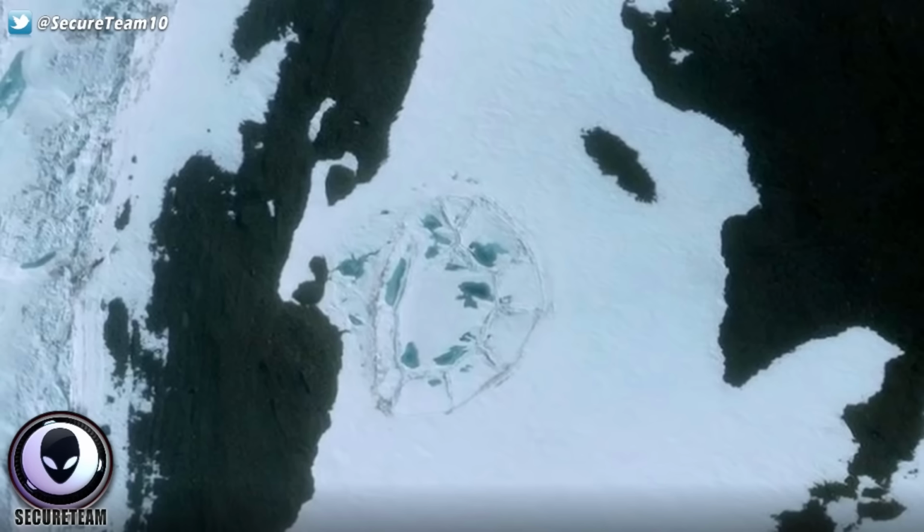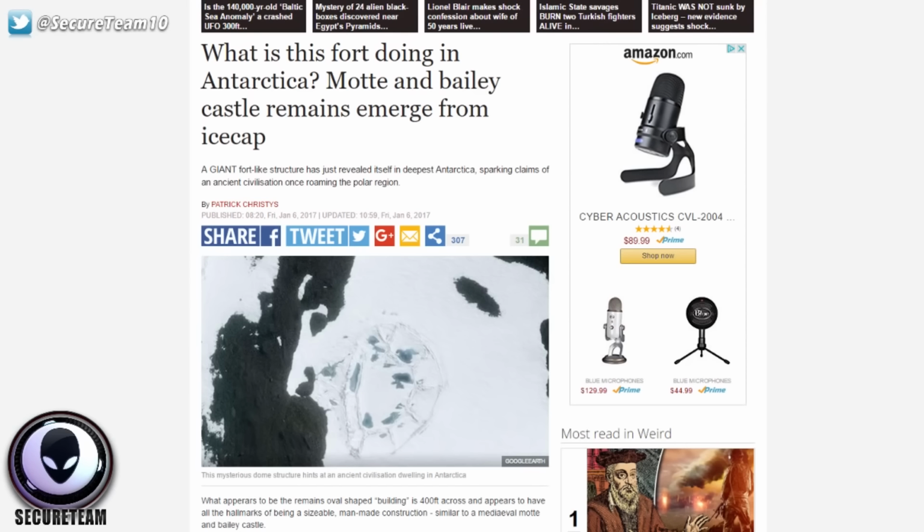Now, this was definitely taken from Google Earth, I know that much. I'm attempting to find the exact coordinates of this right now, and when I do, I'll post those down in the video description. But the news article here states, what is this fort doing in Antarctica? Motte and Bailey Castle remains emerge from ice cap. A giant fort-like structure, and we'll talk here in a second about exactly what a Motte and Bailey Castle is.